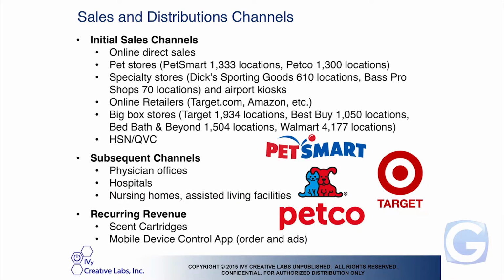I'm not going to go through all these numbers, but this is our initial sales distribution channels. For the first year, initially, we want to launch by 2016. We're going to just sell it directly from our website, do some online marketing, get the word out that way, and then we'll start talking with big box stores, and those negotiations could take up to a year. We do want to hit pet stores, PetSmart and Petco, first, maybe even have them just have 1 or 2 units in the store as a demo to get word of mouth out there, and then eventually get into other big box stores and online retailers.